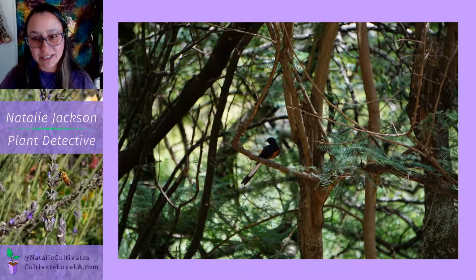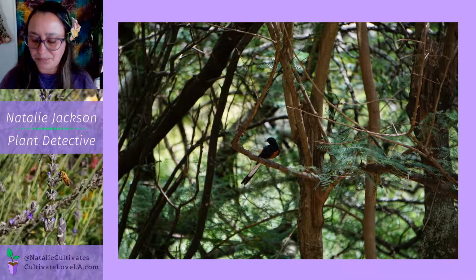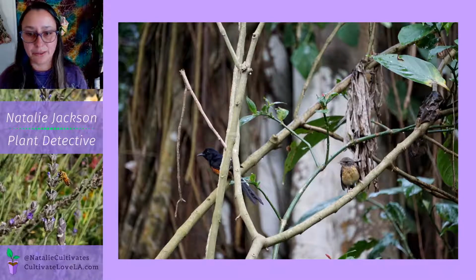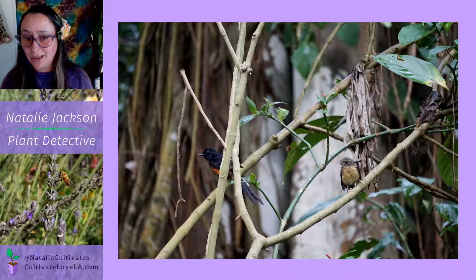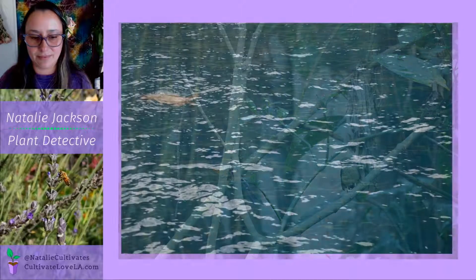And I believe this was its father. That is an adult white-rumped shama. And possibly, this is my speculation, the father and mother white-rumped shamas together. I could be wrong, but that's what I thought when I saw them all out in the wild.